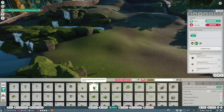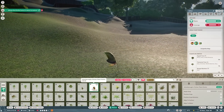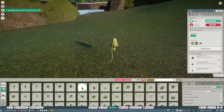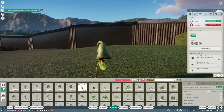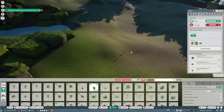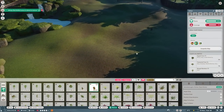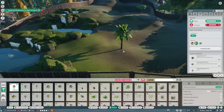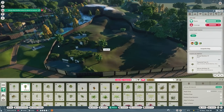Attenborough's pitcher plant, is that right? Oh wow, these are weird, but if it's Attenborough's then we've got to put it in, haven't we? I don't know where these go. These must be, they're not aquatic, they're just tropical, so they must just go wherever. So yes, we will have a look at some of these and add in some trees now.